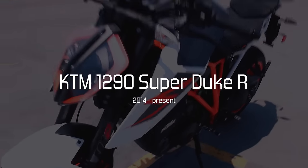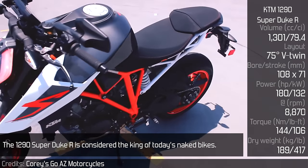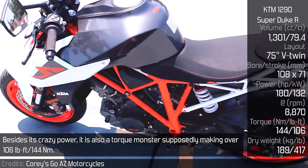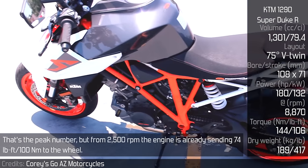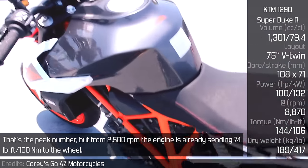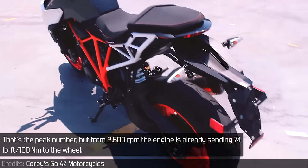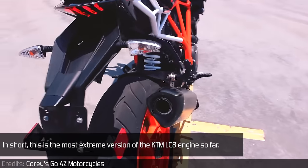KTM 1290 Superduke R. The 1290 Superduke R is considered the king of today's naked bikes. Besides its crazy power, it is also a torque monster, supposedly making over 106 pound-feet. That's the peak number, but from 2500 RPM, the engine is already sending 74 pound-feet to the wheel. In short, this is the most extreme version of the KTM LC8 engine so far.